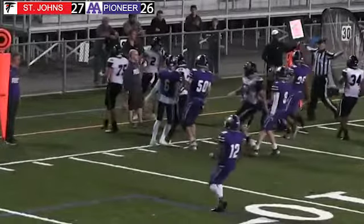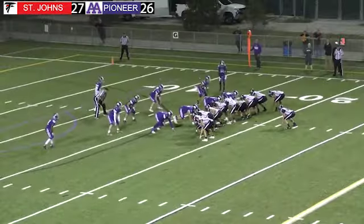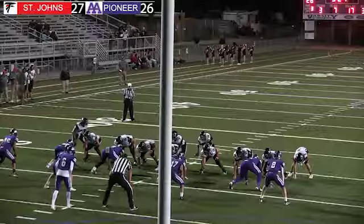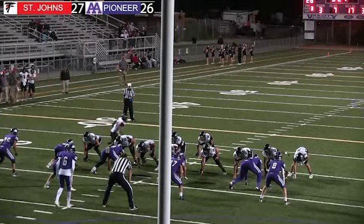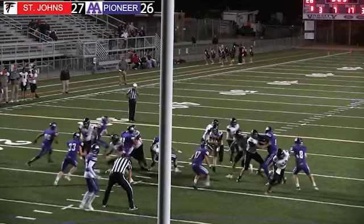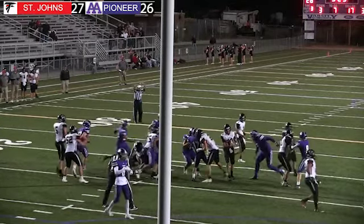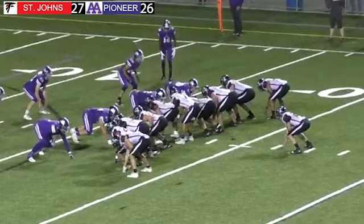3:24 left to go in the third. Pioneer 26, St. John's 27. St. John's with the ball on the Pioneer 17-yard line. Medlock in motion this time. Whistle, and that's going to be a false start, I believe. Typically they've been running Miller in motion from the left-hand side of the formation. This time they ran Medlock from the right-hand side, and that'll put them back 5 yards on the false start. So 3rd and 12 for St. John's. So Pioneer happy with that call.